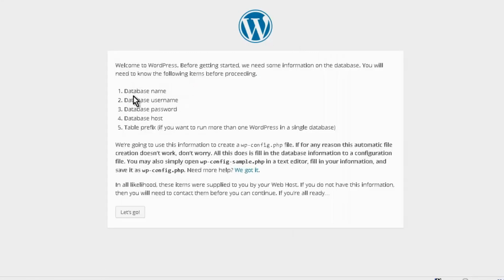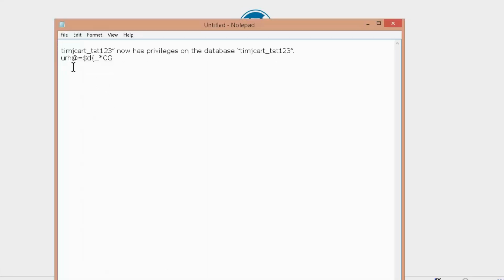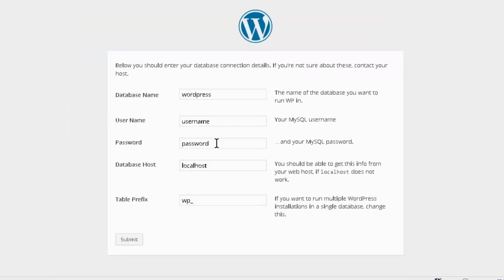All right, now it's telling us here we need our database name, username, password, database host, and table prefix. So click Let's Go. We have most of that already. So if we bring up our Notepad session here, we can take our password first, copy that and paste it in where it says password.